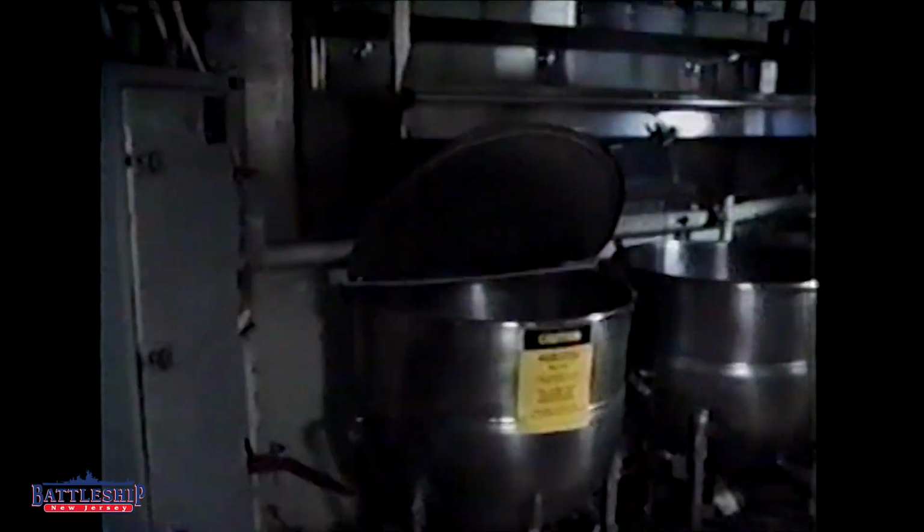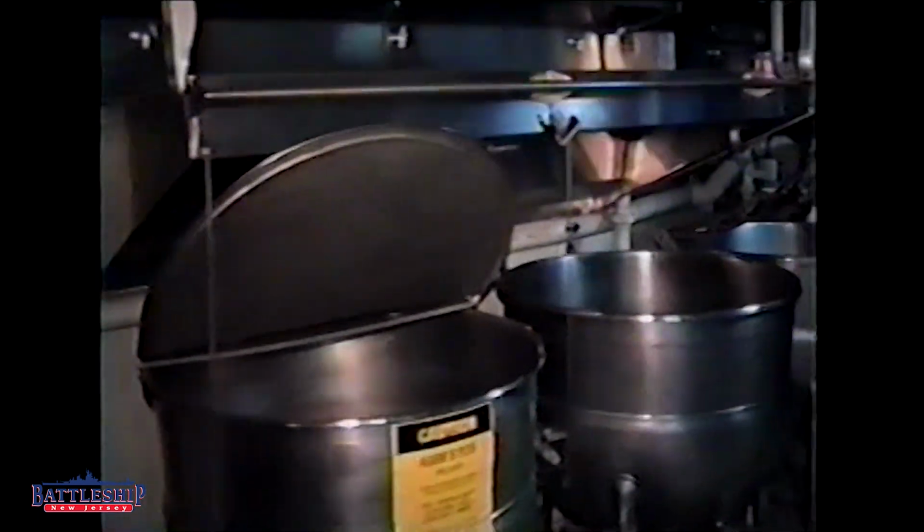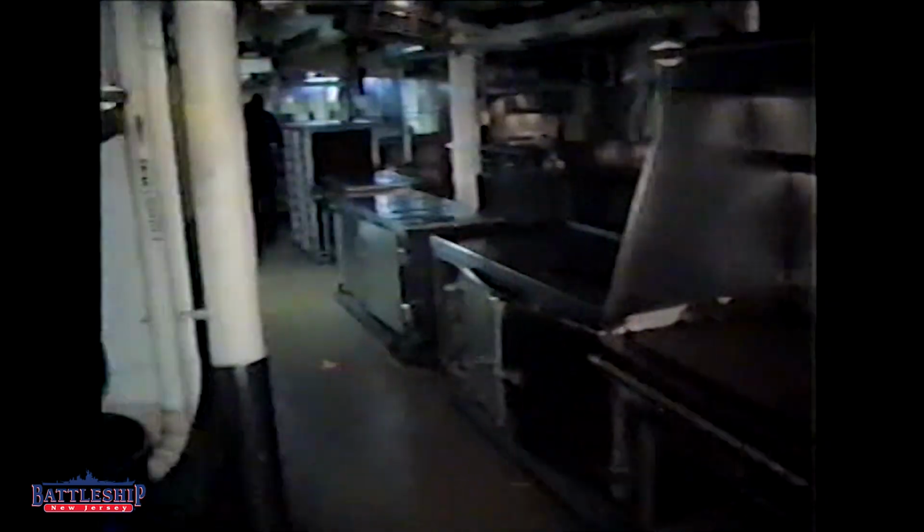Okay, so here is the galley. The steam kettles around the barbette for turret 3 at the aft end. The warming trays, the Hobart mixer. There's your range. Got your actual ovens here.